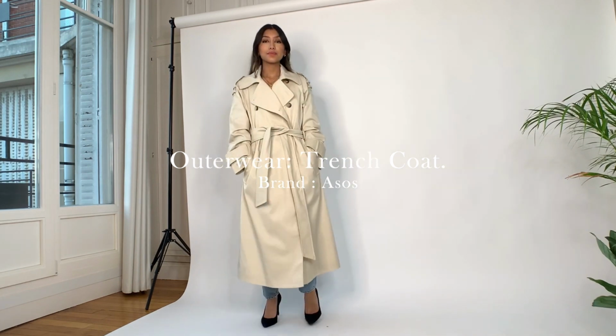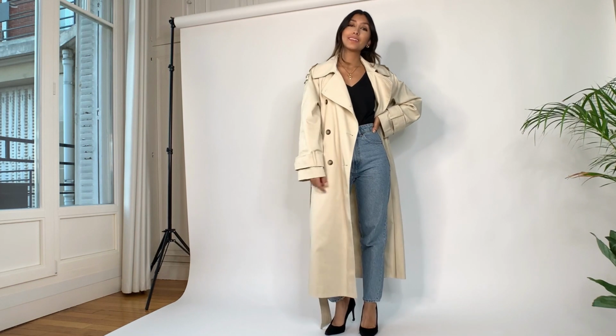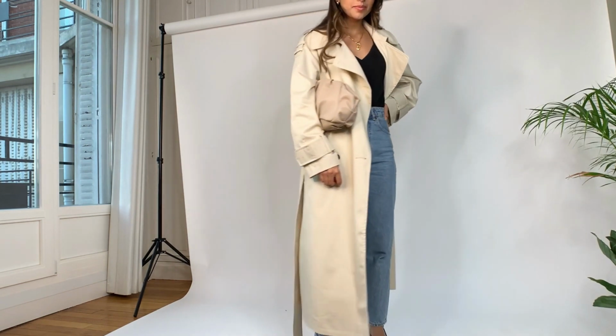Next, a classic trench coat. This one I recently got from ASOS, and it's just a perfect trench coat. I actually have another one from a name brand, but I like this one better. It's just a perfect color and shape. A trench coat is really a timeless piece. Whether you want to dress it up or dress it down, it doesn't really matter. You're going to look chic anyways.